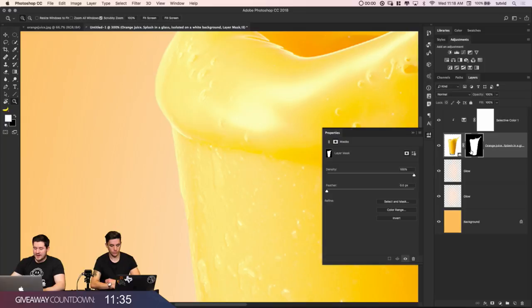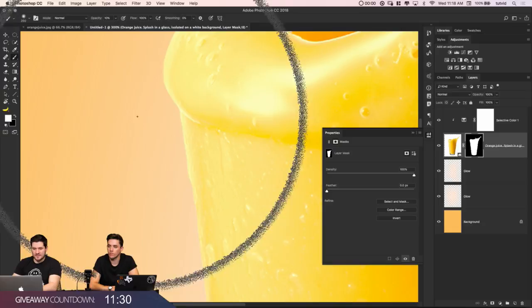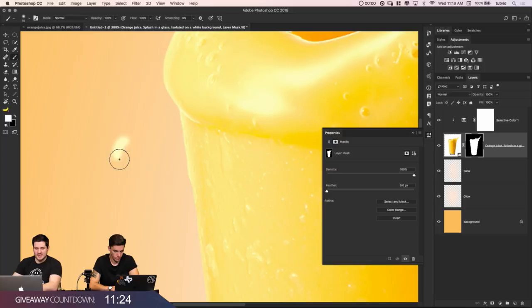layer mask. And I can take, where's my brush tool here? There it is. I'm gonna make my brush quite a bit smaller. I'm gonna go ahead and make sure the opacity of the brush tool is set to 100%. And, well, I don't wanna paint with white. I wanna paint with black because I wanna make this go away. And I'm gonna click once. In fact, I probably don't even need to use my tablet here.